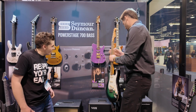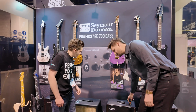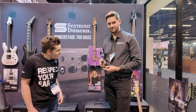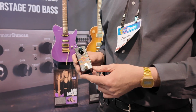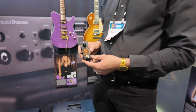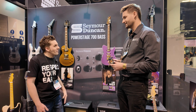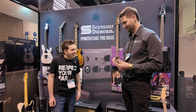So another thing I wanted to show you that's also new for NAMM 2025. This is our mini pickup booster pedal. Seymour Duncan's been making pedals for a pretty long time. Have you ever tried out any of them? I think I tried out a few in stores, but I know I've seen some videos on YouTube for sure. You dive down the YouTube rabbit hole and you inevitably will find some Seymour Duncan stuff.